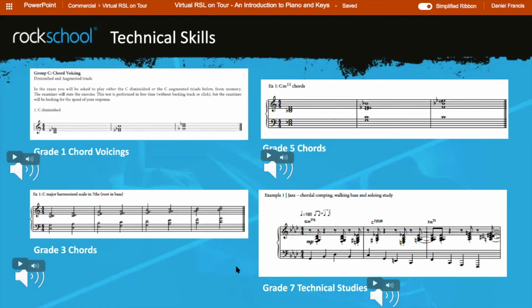At this stage, not only do you need to be able to play the chords and voice them properly, but you need to be able to play them at a certain tempo and with a certain rhythm, and then you need to have independence in your left hand. In this case, because it's jazz, it's chord comping, and then there's a soloing that comes in later on as well, and then there's walking bass. Just have a quick listen.